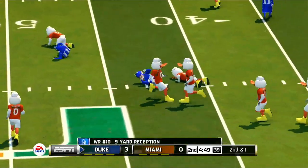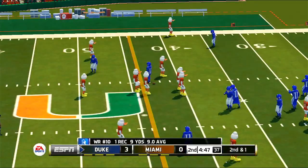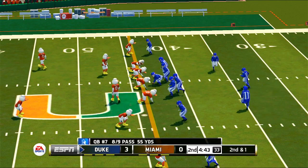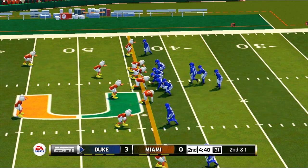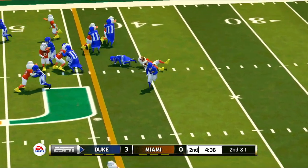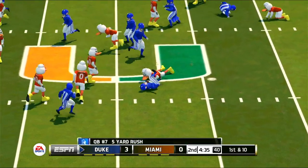And he's level at the 43. Very solid gain through the air. I'm impressed with the poise of this quarterback and the ability of the receiver to keep his concentration and get his hands on the football. Up the middle for a nice gain.